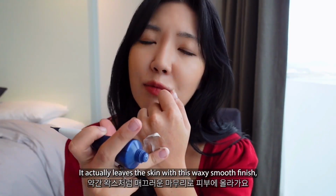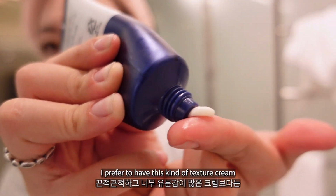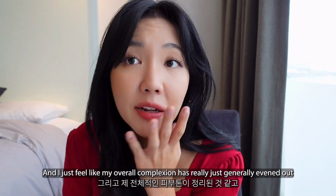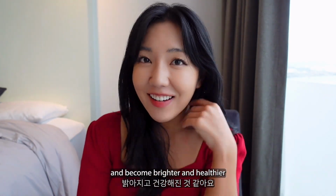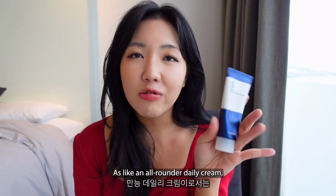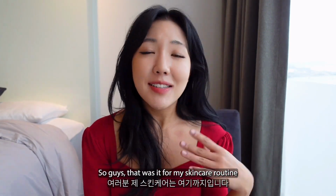It actually leaves the skin with this waxy smooth finish, especially in the mornings before I put on my makeup. I prefer to have this kind of texture cream rather than a really sticky, really glossy kind of cream. And I just feel like my overall complexion has really generally evened out and become brighter and healthier. It just puts me in a good mood because I just know that I'm putting good stuff on my skin. So as an all-rounder daily cream, I don't think this can be beat. So love this. So guys, that was it for my skincare routine.